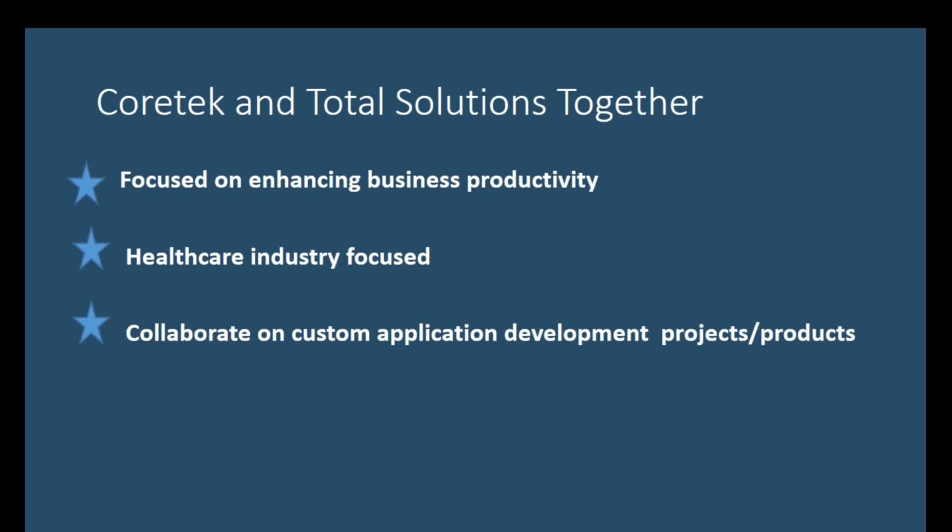To add on to that, we've had a wonderful relationship with Total Solutions over the past years. They're really just an extension of Cortec for those things they specialize in that Cortec doesn't necessarily specialize in. The SharePoint development work and app development work, they do a phenomenal job, and we're glad to be partners with them. We love you too, Chris.